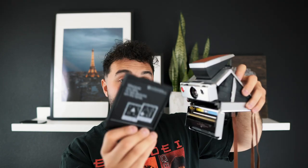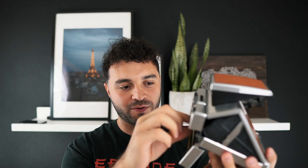Insert film from this side up. Do not remove this dark slide. All right, so this is gonna go up. All right, here we go. I'm gonna close it up. Do I pull this? No, I don't pull that. Okay, okay. Oh my God, it works. Holy shit. Yo, what the hell? I cannot believe, you guys, this camera is 50 years old.